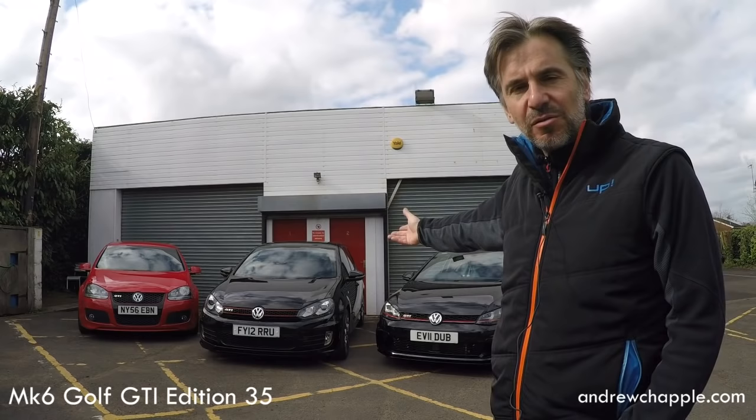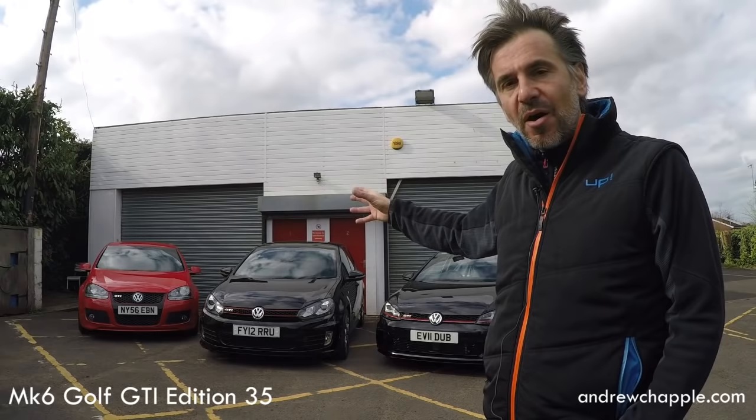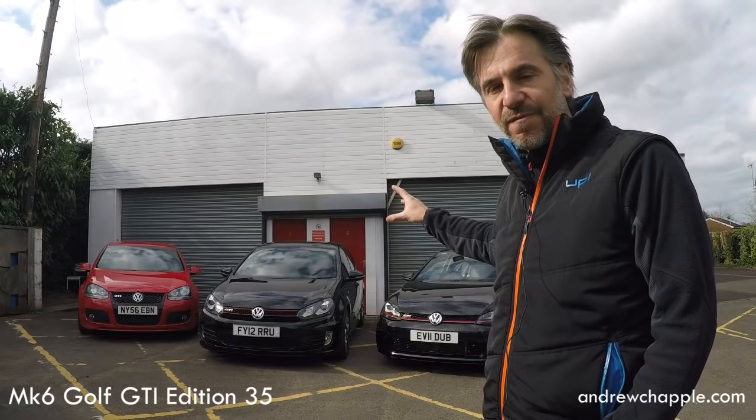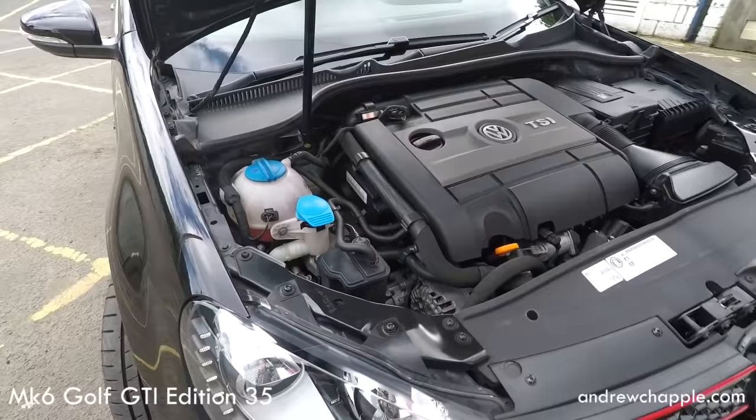A little fact you may find interesting is that even though the Mk6 was based on the Mk5, there wasn't an awful lot of change going on, the platform was the same. Every Mk6 had a different engine to that in its equivalent Mk5, apart from the Edition 35. It still had what was a TFSI engine, even though it says TSI on the engine cover, which goes back to the original Mk5 of 2004.